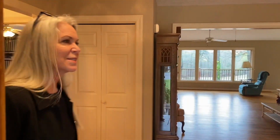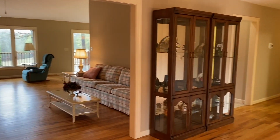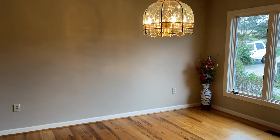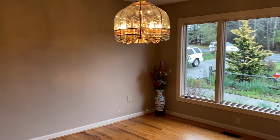One of the main things that I want to point out in this house are beautiful wood floors throughout the house. When you walk in the front door, family size dining room. Enjoy the large windows as you sit and eat with your family. And now we're going to go into the living room.